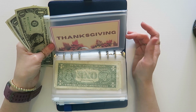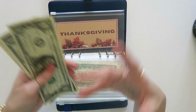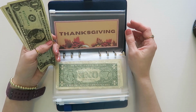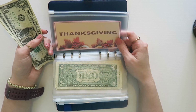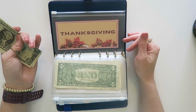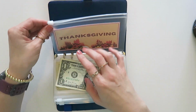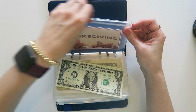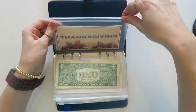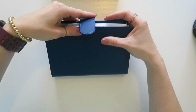Thanksgiving is just to cover any like side dishes I'm bringing to a family party or anything I might need for Thanksgiving, which really I can't think of many needs that we have during Thanksgiving. This envelope will not need a ton of money, but it is something that needs to stay on my mind. So I just want to stuff $4 into this category. And if I can get the zippers right, here we go. And that is it. So that is our savings challenges for this week.